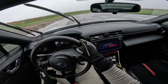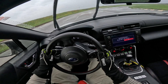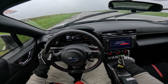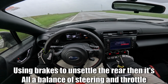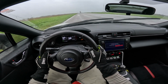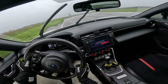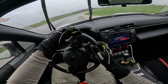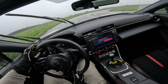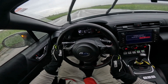Downshift. Get this car to rotate on entry if I can. Good. A little bit of oversteer. Control it. Balance the throttle. Straighten out. Okay, working on threshold braking here just before ABS. Turning the car in. Get it to rotate. Balance the throttle. Into 3, straight line. Turn it in. Balance the throttle, balance the steering.